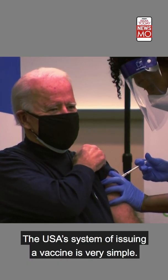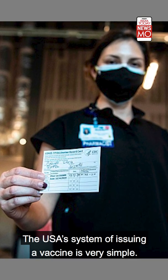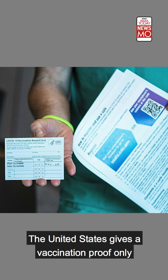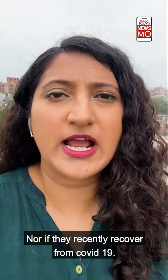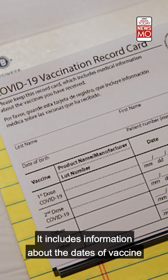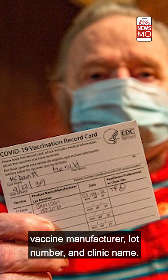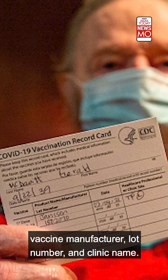Now, the United States of America's system of issuing a vaccine certification is very simple. The healthcare professional logs in the details of the vaccine recipient at a clinic or at a vaccine center. The United States only gives a vaccination proof after the person is vaccinated and not if the person tests negative or has recently recovered from COVID-19. In America, the COVID vaccination certificate will give you all the details you need to know, such as the vaccine manufacturer, when the second dose is due, the lot numbers, the clinic where the vaccine was taken, the person who administered the vaccination doses.